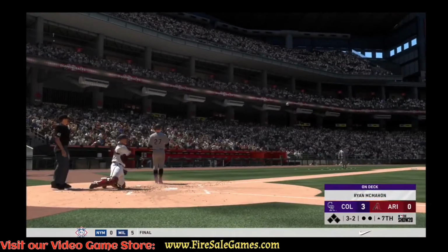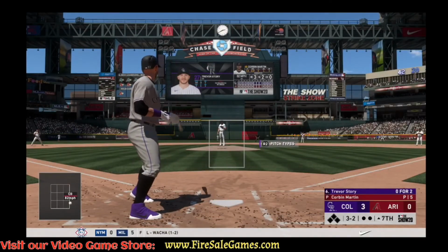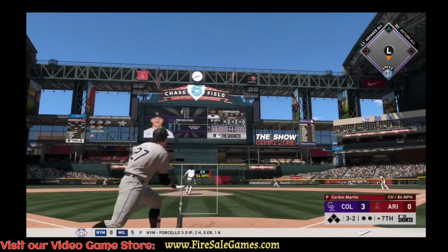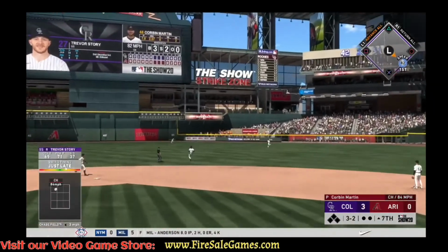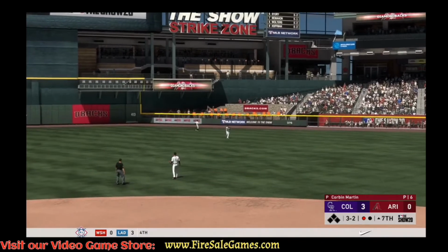That can be an effective location as long as he keeps it above the letters. 3-2 now. And this is where he's especially dangerous, because if you walk him, he can steal a base on you. But if you lay a fastball in there, he can take you deep, too. Lofted in the air out toward right center. On the move is Calhoun. He gets there and makes the play for the first out.